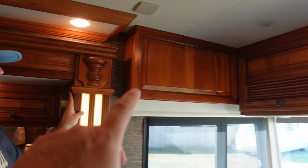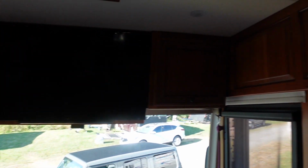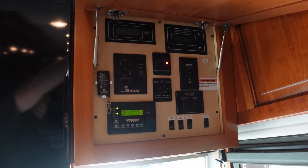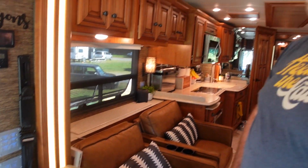So what do we have up here? I know your PlayStation is up there. This is the AV cabinet. And then we've got a normal flat screen TV up here, and then just controls. That's where all the tank sensors and all that fun stuff are. And then you have fancy controls for windows and lights.